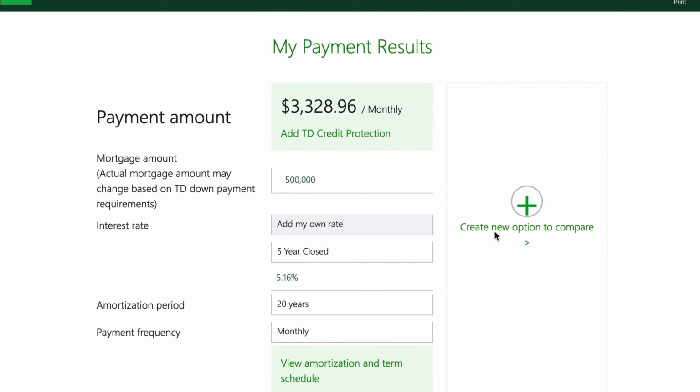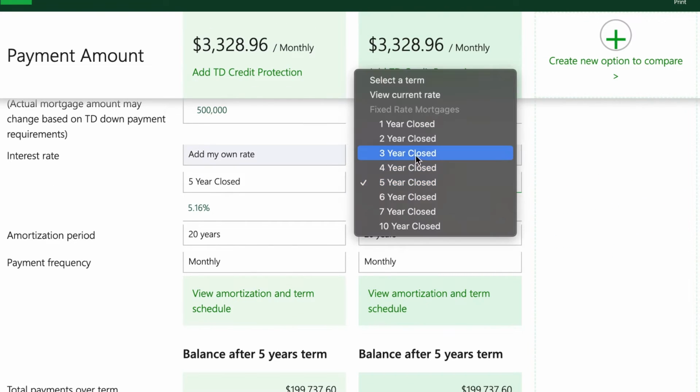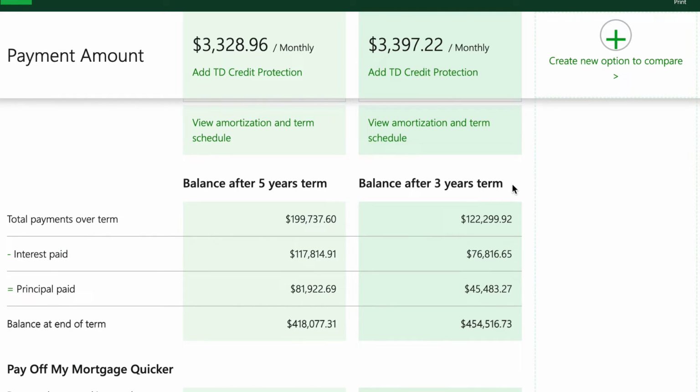So next, we want to add our 3-year term to compare. In here, the mortgage amount would be the same, and then I would choose 3-year instead of 5, and the rate the bank has given me is 5.41. The amortization period is going to be the same, monthly as well, and we can see that at the end of the 3-year term, we're actually going to be left with a balance of $554,000.